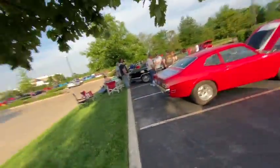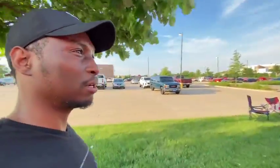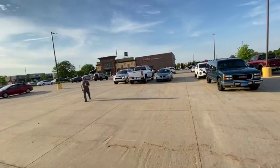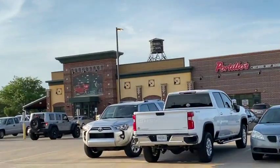That's all the cars, baby. So I'm gonna make my way over here and see what's going on with them. Probably gonna get me some food because we have Portillo's right now. I'm gonna zoom in on it. We got Portillo's.